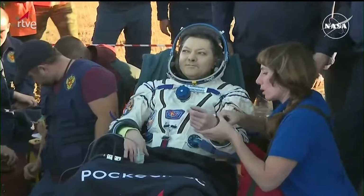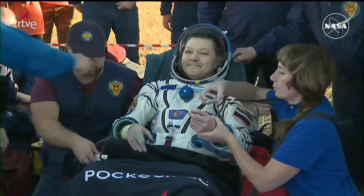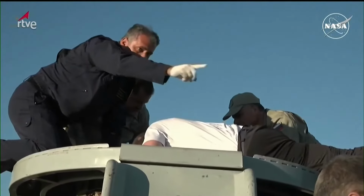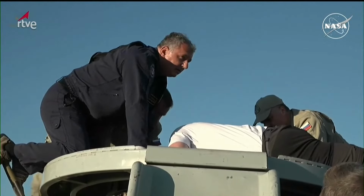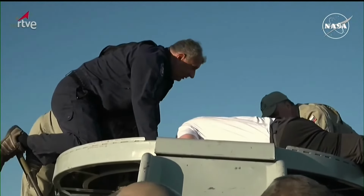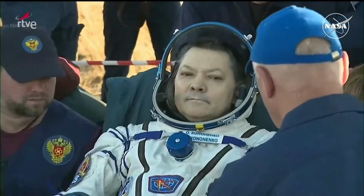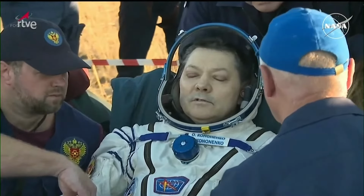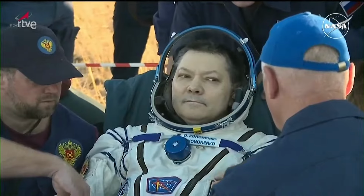Again, here at the landing site, we're just waiting and standing by as they continue to extract the crew. Of course, we have the first crewmate already out, Oleg Kononenko, and now we're waiting for Tracy Dyson and Nikolai Chub to make their way out. And from our vantage point, the landing and the Soyuz capsule under its chutes were picturesque and a beautiful landing from where we were in the helicopter as well. We are watching Oleg Kononenko as the recovery personnel are attending to him and waiting for the other crew members to be extracted out of the top of the Soyuz MS-25.